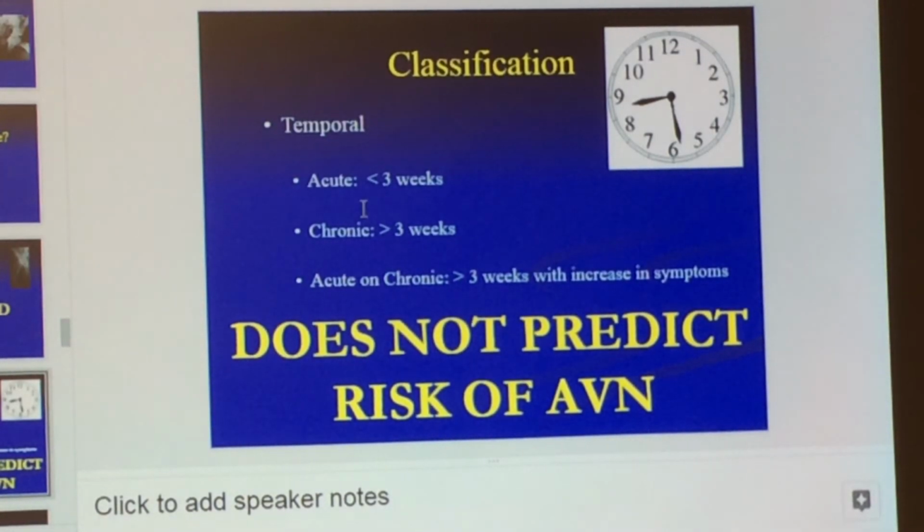So when we talk about acute versus chronic, acute means that they've had symptoms for less than 3 weeks. Chronic means that they've had symptoms for over 3 weeks. Acute on chronic means that they've had symptoms for over 3 weeks, with increasing symptoms over the last 3 weeks. Okay.